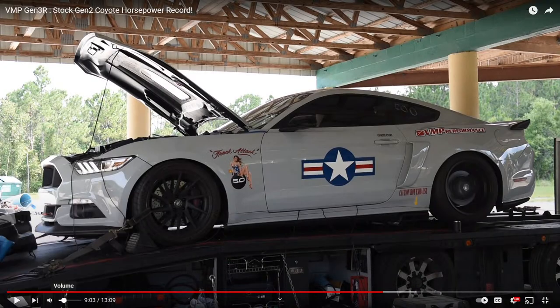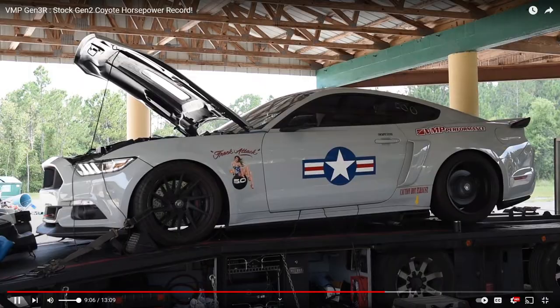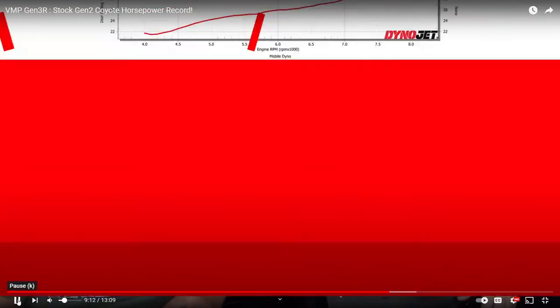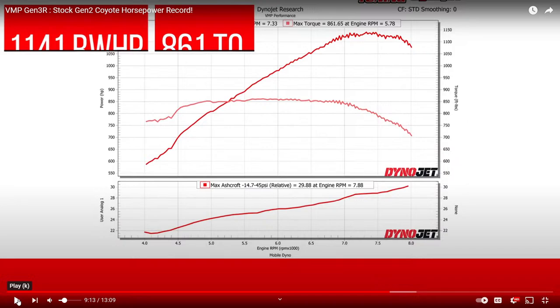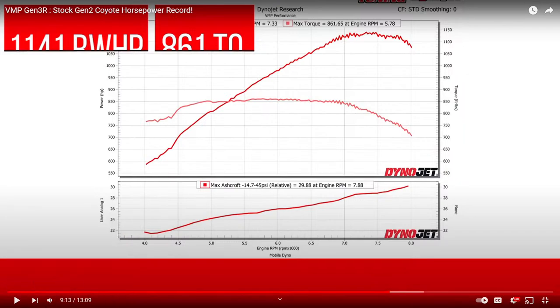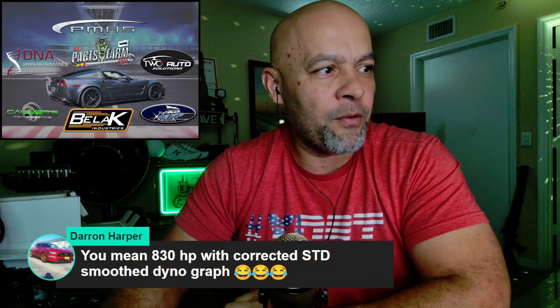That one was clean. He said it didn't blow up. I love Joe. Listen to Joe after the pull. He goes, well, it didn't blow up. Oh, sorry. Didn't blow up, so that's always good. 1140. Wait a minute. So this is not the stock motor record. Stock Gen 2. Wow, well, why is it so choppy? I want to find the video where they did a blip and it pissed everyone off on the internet.